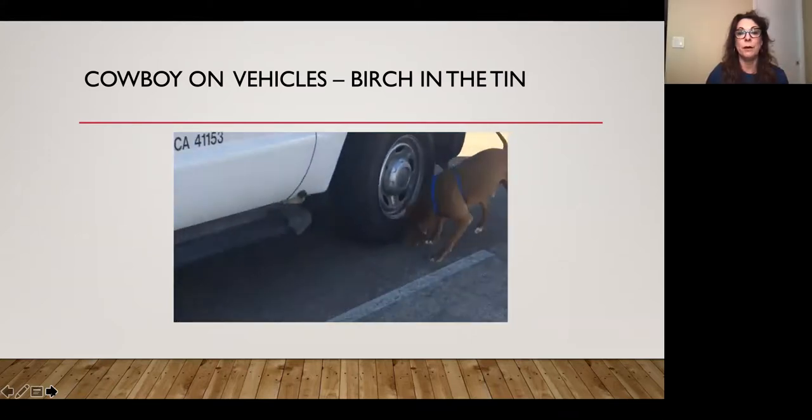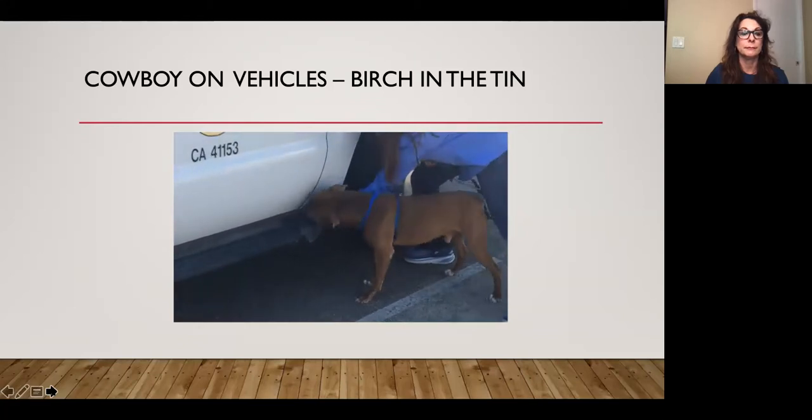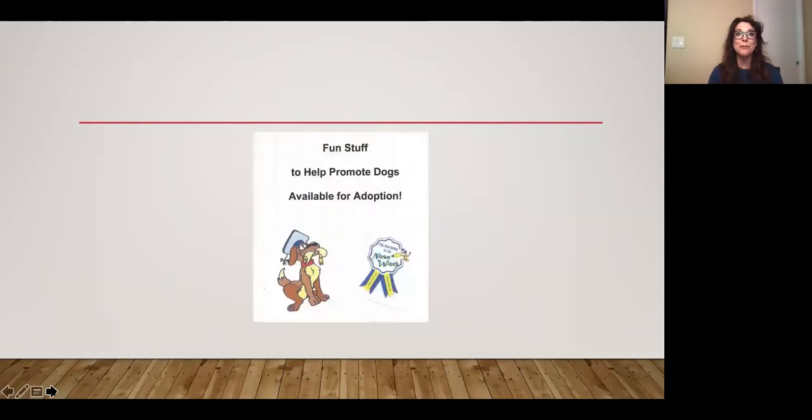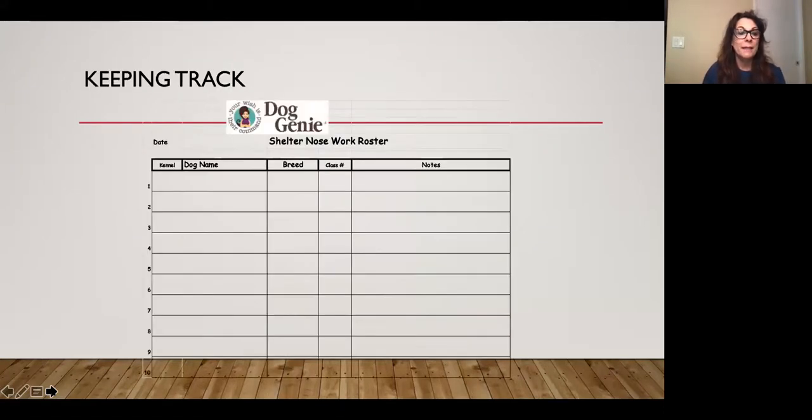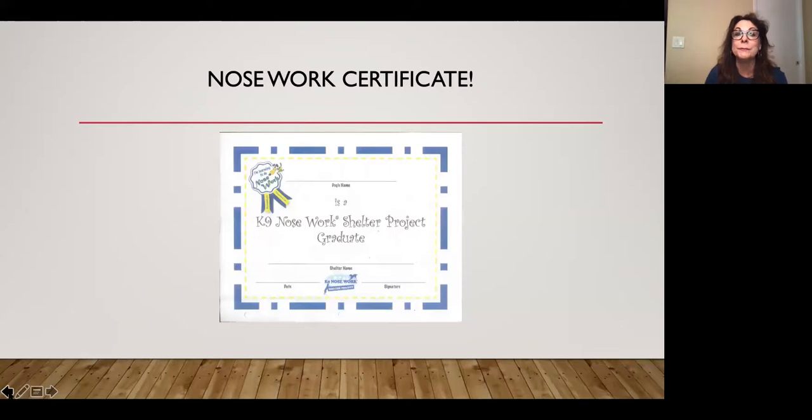Oh, sorry, I didn't mean to run that again, but apparently I am. Yes, good boy. Okay, so here's fun stuff to help promote dogs available for adoption. Kennel stickers. These are cool. You can say, I'm learning to use nose work, and you can print these out on sticker stuff and put them on the dog's runs. When the public is allowed to come back and walk around the shelter, it's fun to have your dogs stick out by showing that they do something fun. And then this is the certificate. You could have the dog's name as a Nosework Shelter Project graduate, and you could laminate that. There's just some fun stuff you could do if you want to.